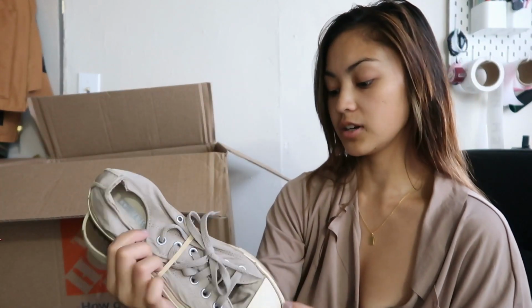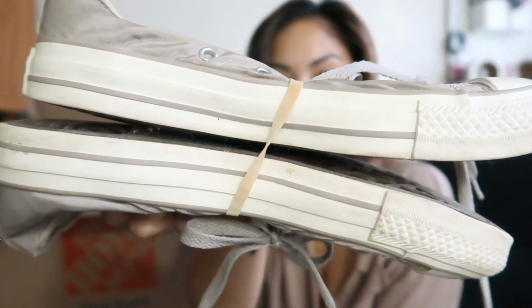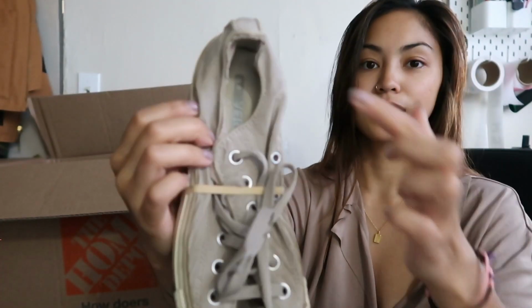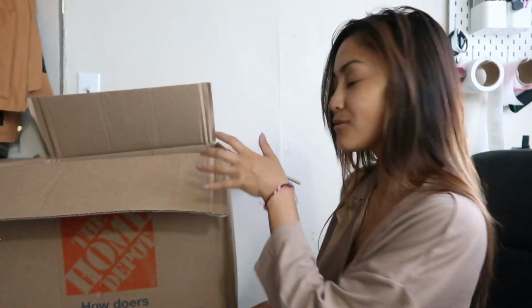Okay, here's a pair of Converse that are kind of turning yellow on the sole here. So these are kind of disappointing and they're tearing along the edges. I would not have picked these up at the thrift store. To be honest, I probably wouldn't have picked up anything I've taken out of the box so far.